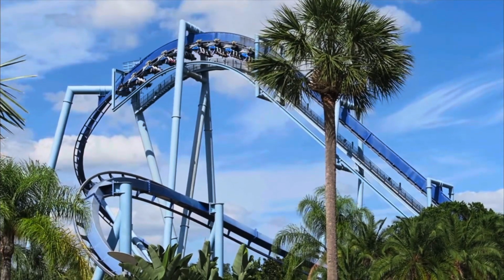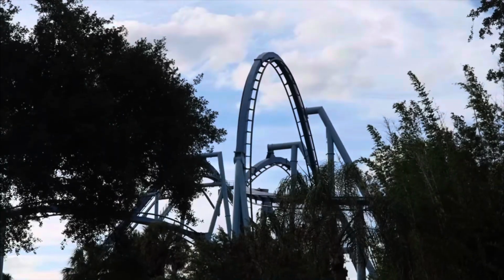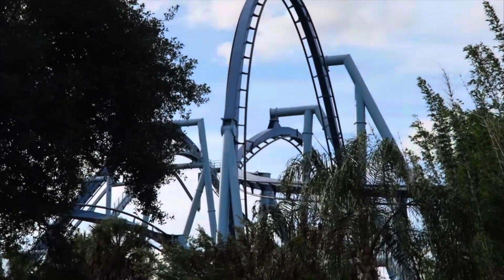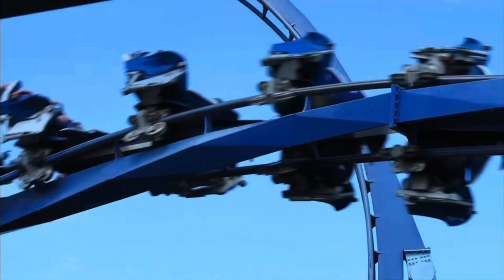At SeaWorld Orlando, they now have 7 roller coasters, which is pretty crazy to think about because not too long ago they did not have that many at all, and now they are rumored to be building another coaster for 2024. So it probably won't be long before I redo this video to add more coasters to the list, but for now, here's the list.